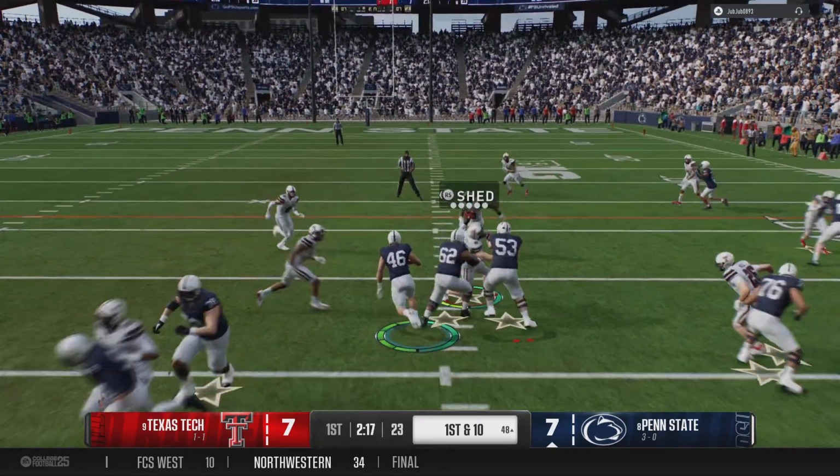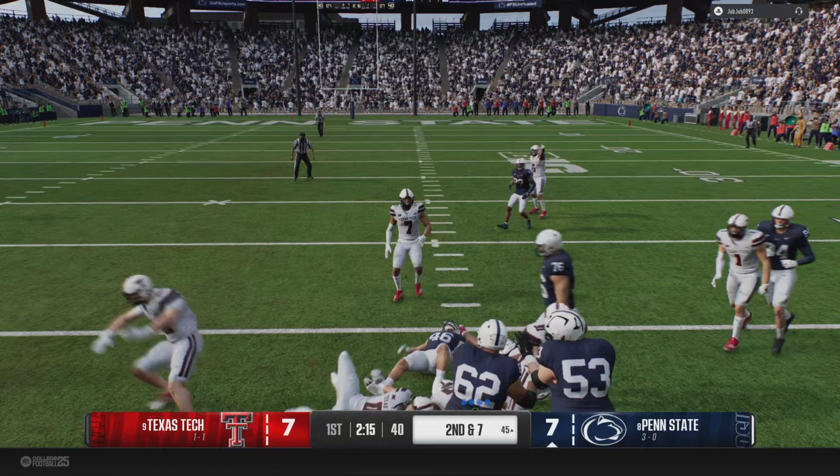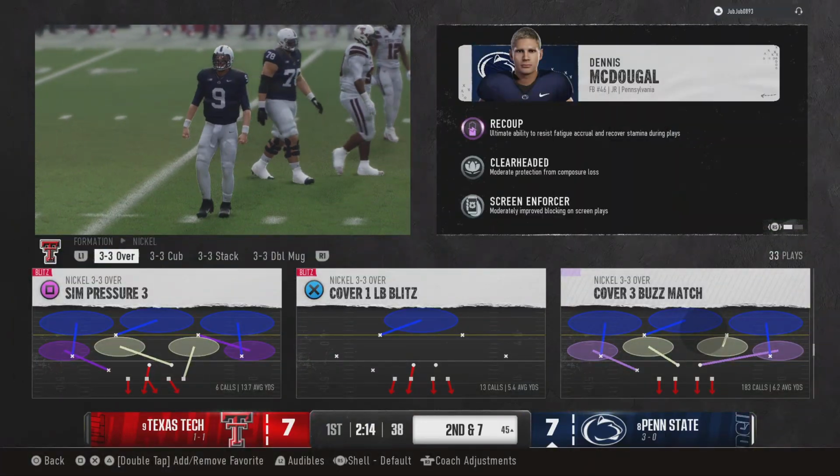He'll ride his man on the option. Solid fundamentals on that tackle from this freshman.